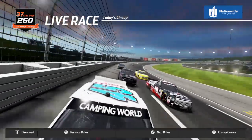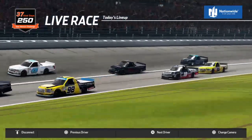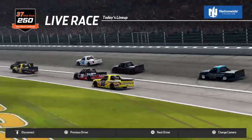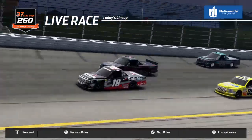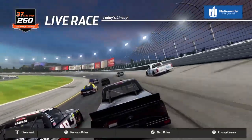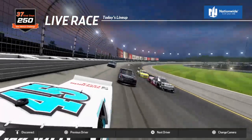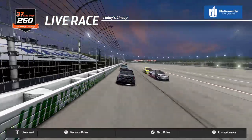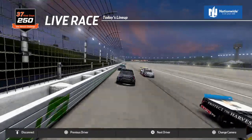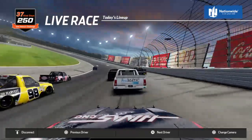88 of NASCAR Extreme to his inside, trying to use that outside to his advantage. Oh, 36 and 98. Almost made some contact there. They about went around in that grass. Oh, H-Route. I don't think H-Route knew Smoke was running that middle, because Smoke had to check up and go a little bit higher than he was planning on to not have some contact. Smoke Fan running that middle high line.